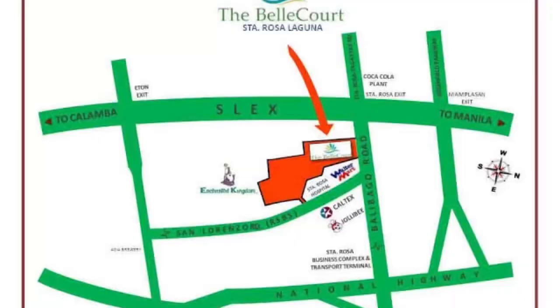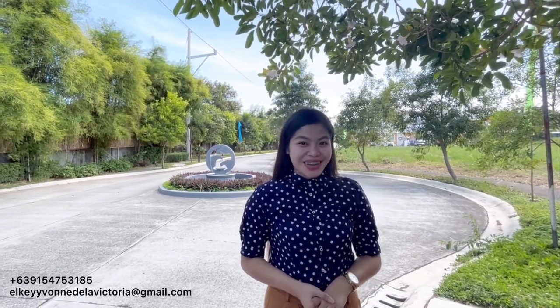This is located along Balipaco Road beside Waltermart Sta.Rosa, very near to SLEX via Sta.Rosa exit. And now I'm going to show you the actual deliverable unit as well as the decorated unit.